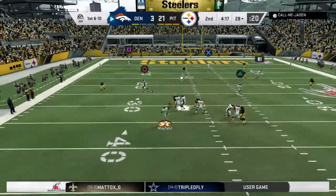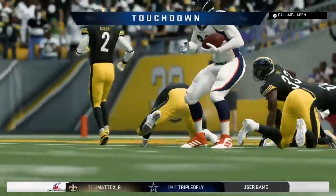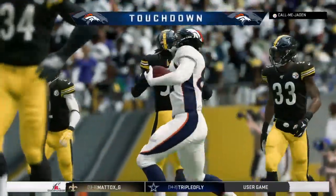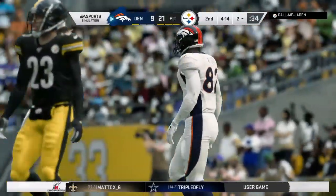Mayfield now looking to throw on first down. Letting one go deep for the end zone. And he is into the end zone for a Denver touchdown. In for the score. And the Broncos get a bit closer.